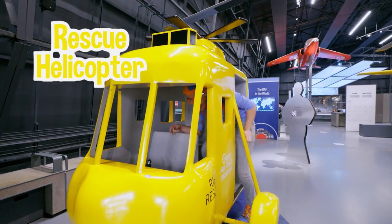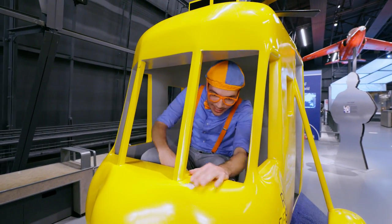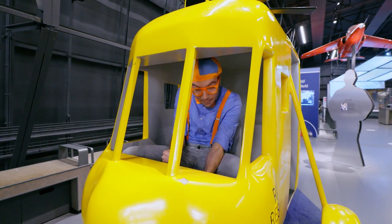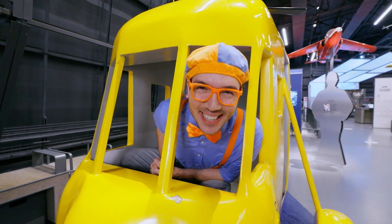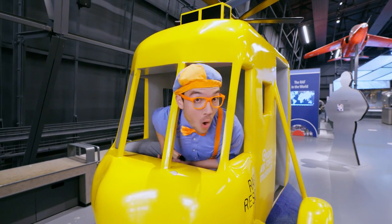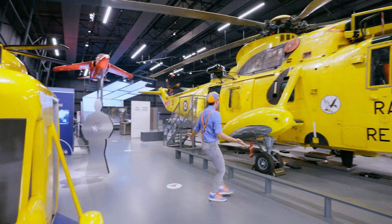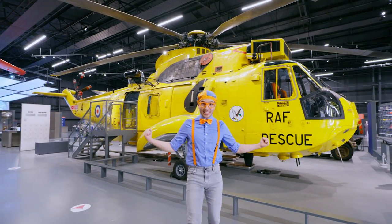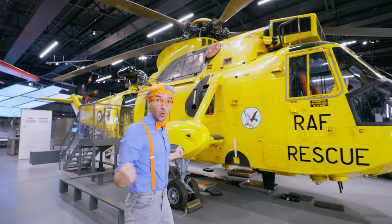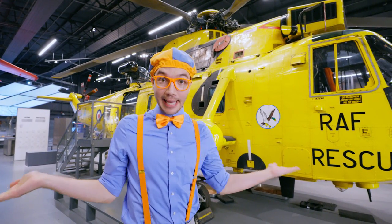Helicopter. Hello. Whoa, this is fun. Driving the helicopter. Whoa, this is really cool. Whoa, it's so bright and yellow. Whoa, look at it. Wow, it's a real life rescue helicopter. Whoa. It is so cool and so bright. Yeah, it's the color yellow.